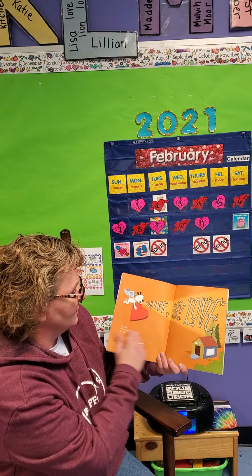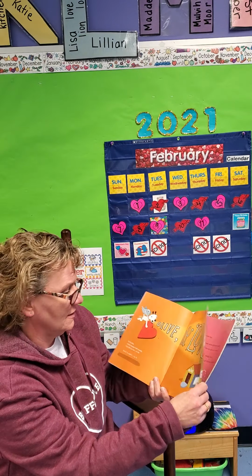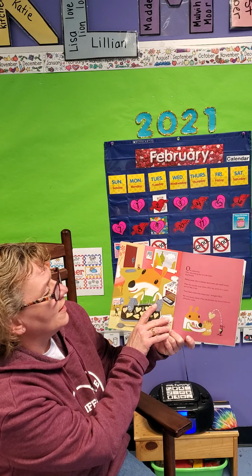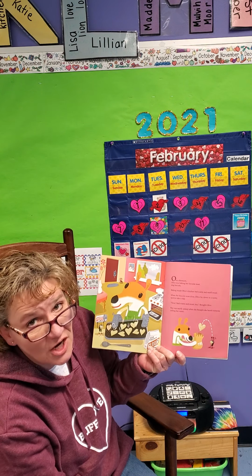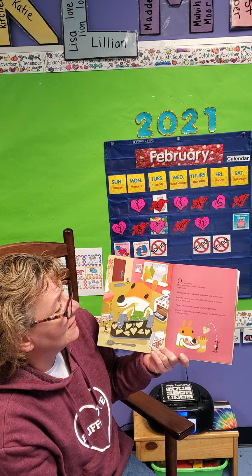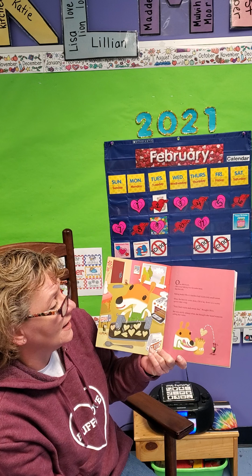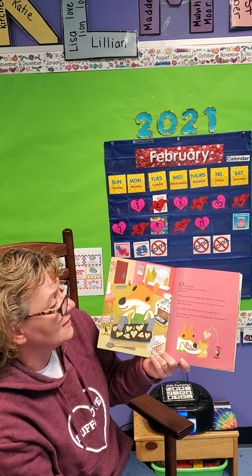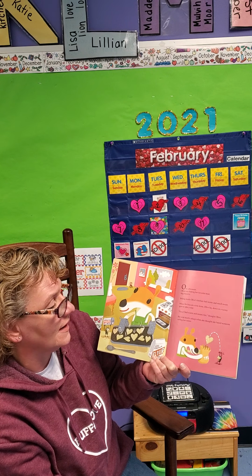Olive, My Love. Do you see him? It's a flying dog. That's kind of silly. One afternoon, Olive was baking her favorite treat, dog biscuits. Baking made Olive's kitchen feel warm and smell sweet. And when the biscuits were done, Olive lay down in a sunny spot to take a nap. Now I feel warm and sweet too, thought Olive.